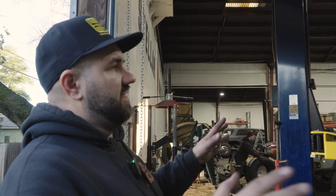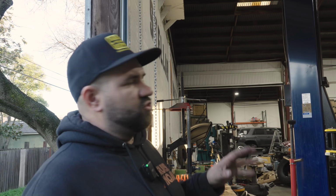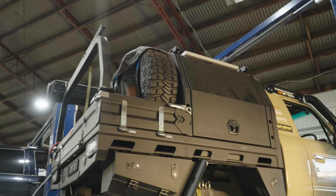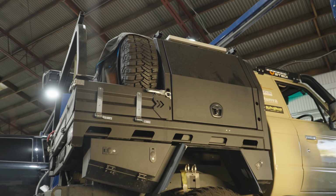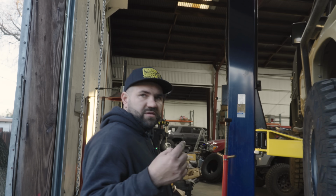This truck has got a lot of weight. I mean, it's got a full mid-alloy camper, well, mid-alloy tray, a bunch of stuff in the back, a bunch of overland gear. We got a bunch of fuel. We have spares. I mean, it may be small, but it still weighs quite a bit. So we're gonna make sure this thing drives better than ever. Let's go in the back.